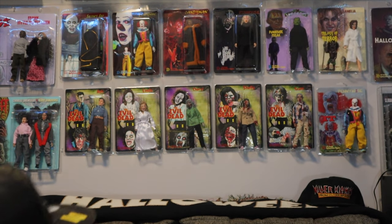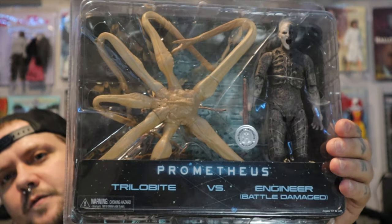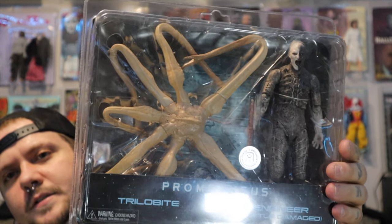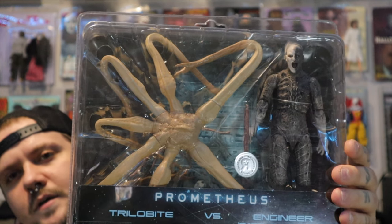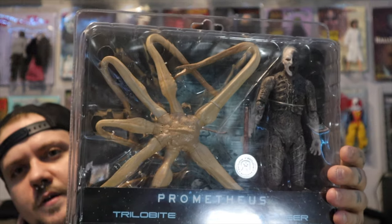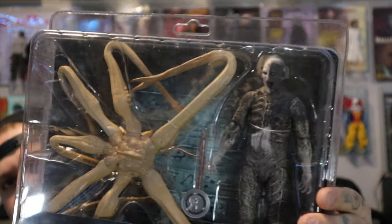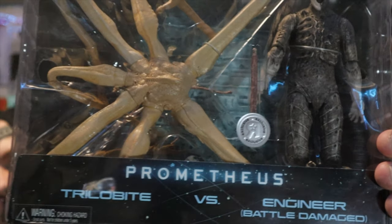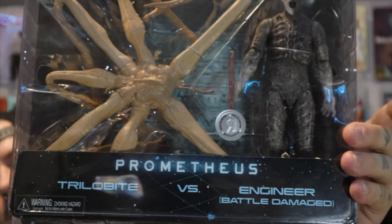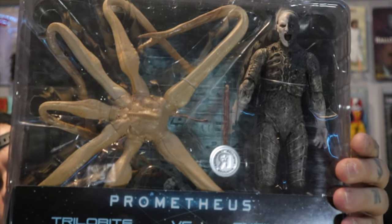Let's continue on. So NECA, these are a little older, but I love them. I absolutely love the end scene of this movie. It just has like an eerie feeling to it. I always love the end scene. And these three figures I'm about to show you are all related to that final sequence of the end of the movie. Very cool. Prometheus, the Trilobite, and this is the Battle Damaged Engineer 2-pack.